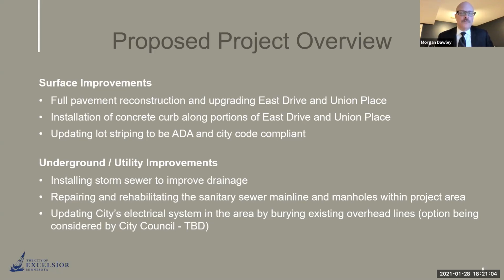We're also doing some very limited, but some underground work. I mentioned helping out the drainage. There is some storm sewer in the area, but we're expanding that to get more of that water underground sooner. And we found some areas of sanitary sewer, so that's wastewater, not storm water, that is in need of repair. It's something that does need to be dug up now, and this provides a perfect opportunity while the pavement is being replaced to fix that, so it doesn't have to be fixed later.